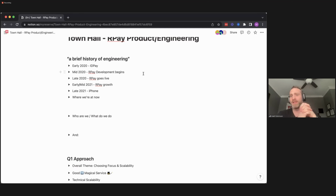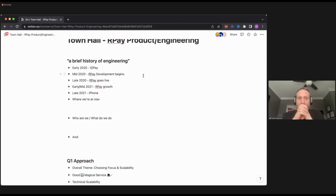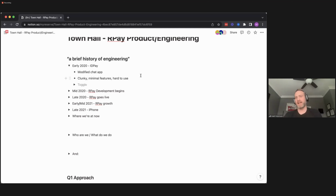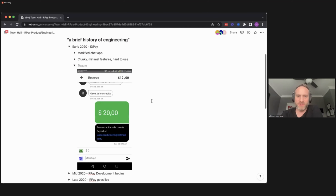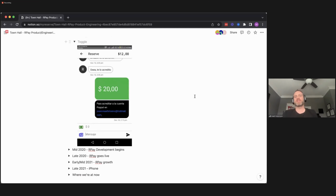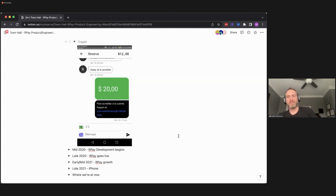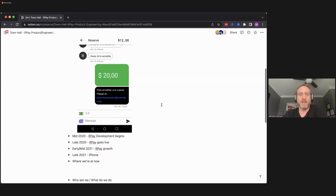but in early 2020, the application that was out and available that people were using was this thing that we called RPay. It was a modified chat app that had these payment features added in. It was clunky, it had minimal features, it was pretty difficult to use. Dug up a screenshot. This makes me cringe looking back on it. Yeah, this was used to see how this application would be received.